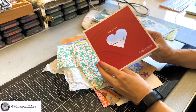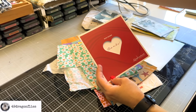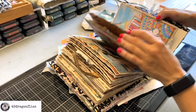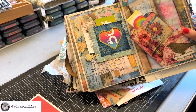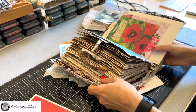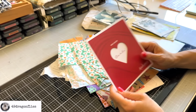This is again from the craft fair. I had two of these cards. One I used in my planner. Let me show you in case you haven't seen. So this here became this here. So really fun to alter cards in that way. I need to keep this somewhere else.